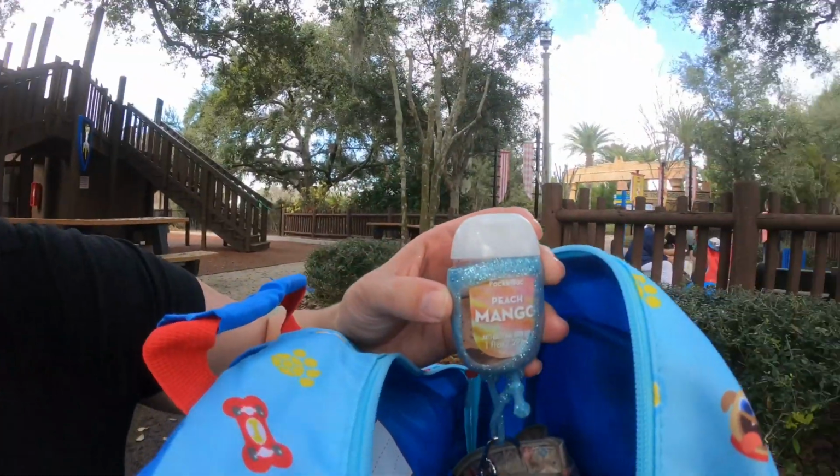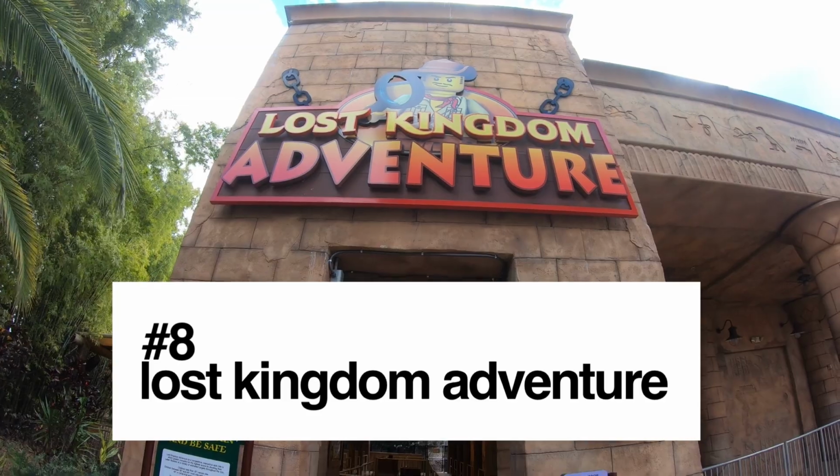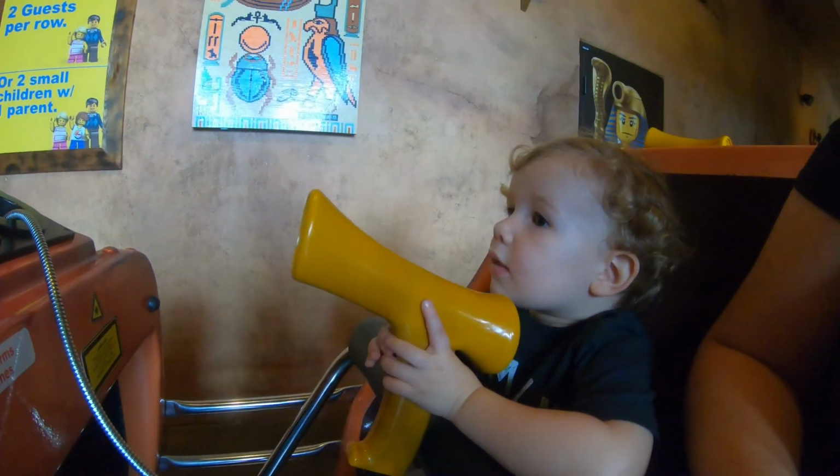One more thing in your packing. Don't forget the hand sanitizer. So this little thing used to have slides in it, but it's still pretty fun with the climbing and the walking. So it's a good thing for 2-year-olds. Treasure! Look everywhere!